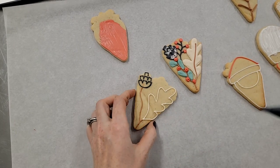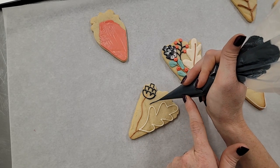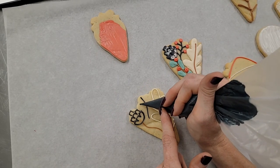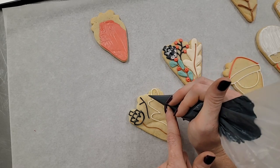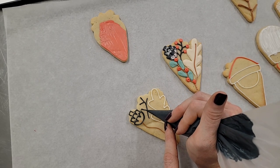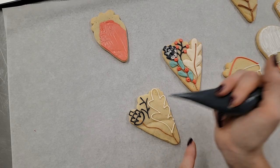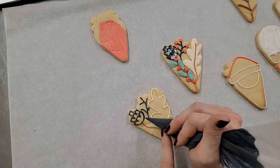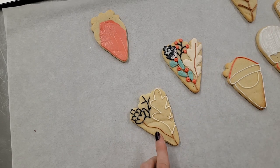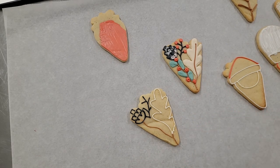And then you're also going to take it and lead up to your berry branch that comes out here. And then draw little branches that kind of segue off. And then you can have one that kind of goes in there. Okay. And then for the green, I already messed this guy up. I have a little divot in my cookie, but that's okay.